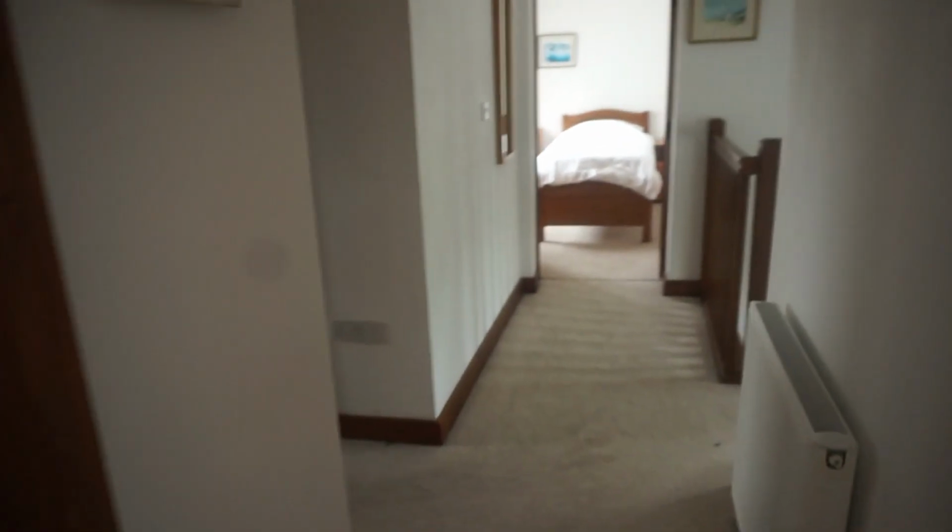So it's quite a modern property. I think it's about 20 years old, but fairly modern. Out on the landing, there's the stairs there. You came up the stairs and there are 3 bedrooms. Ours is there. That is a cupboard with their linen in.